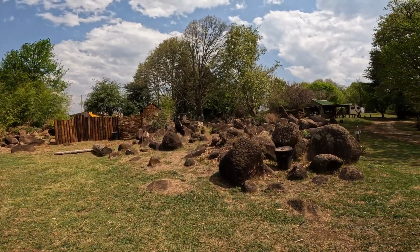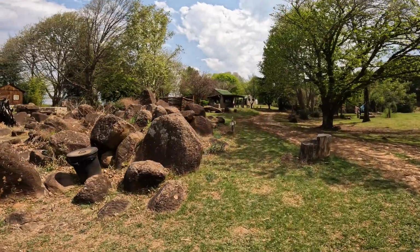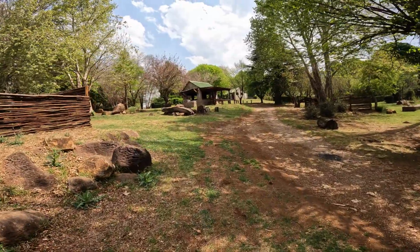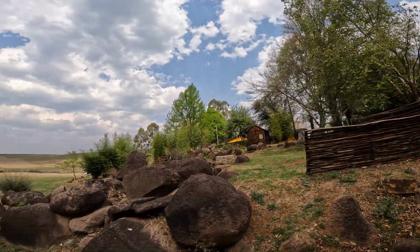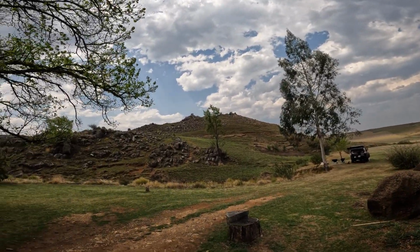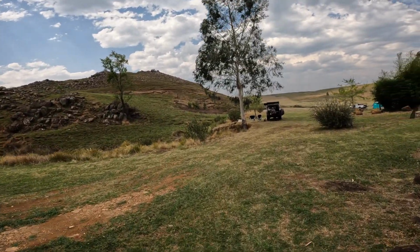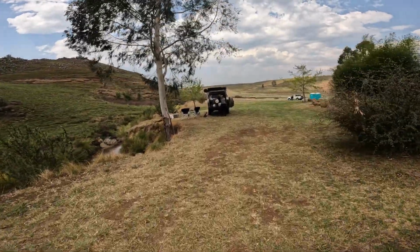Steve, who's the owner of this place, he's quite a character. So yeah, it's been brilliant. So this is our spot for tonight and the rest of today. So yeah, check this out. Maybe later I'll take you on a little walk up that little koppie and we can see what's going on there. But I think it's time to get the landy sorted, get ourselves unpacked, and settle in.